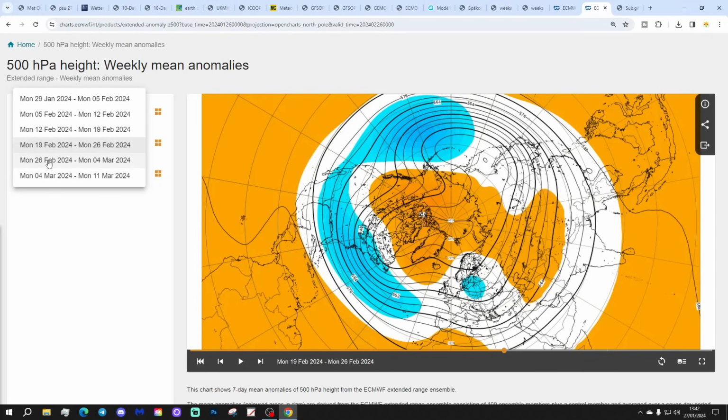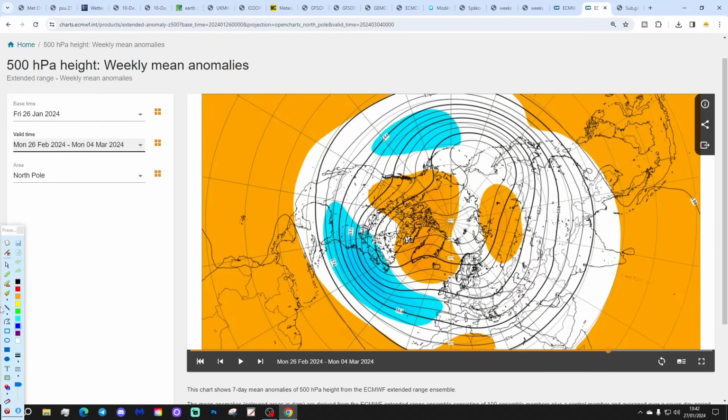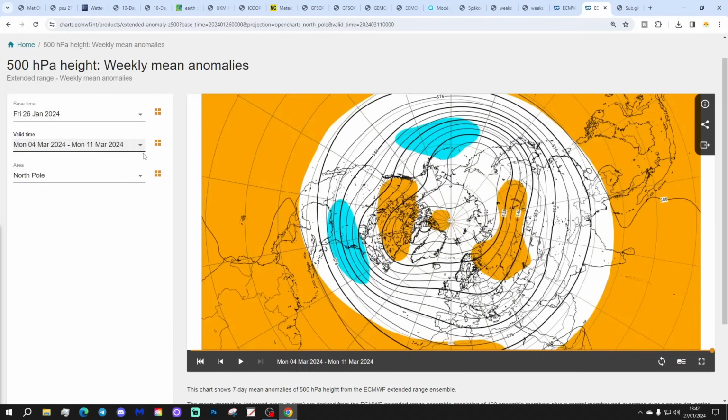Week 5 is the 26th of February to the 4th of March. Again, blocking maintained around Greenland and Iceland, and some evidence that that trough of below average, so low pressure, is indeed trying to come in underneath the block. So as I say, there could be all sorts of fun and games if that was to happen. And then finally, week 6 is up to the 11th of March, and again, looking a lot more uncertain then. So once more, just put in the question mark.